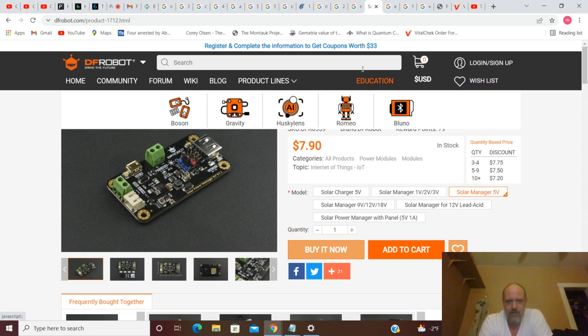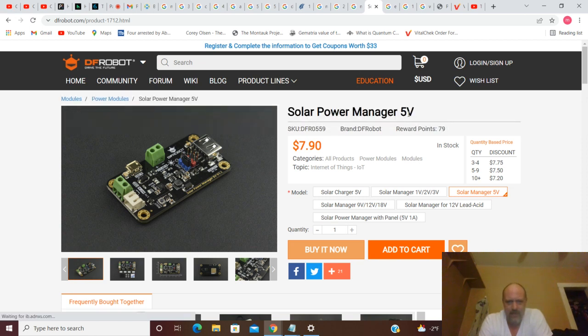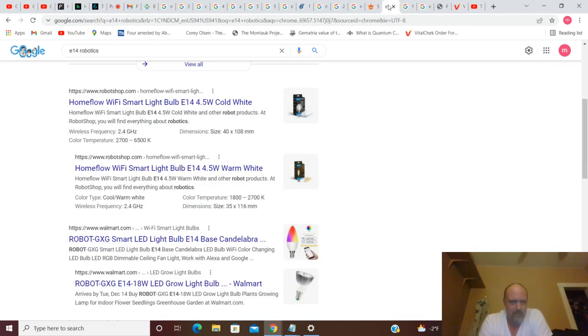And, Solar Power Manager DF Robot. Solar Power Manager 5V. So it's a robot to manage solar power, apparently. All right. Move on from that. You have E14. And here you had E14 right here. Smart light bulb.